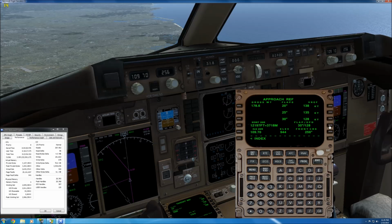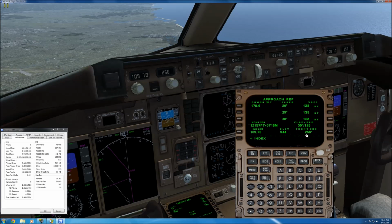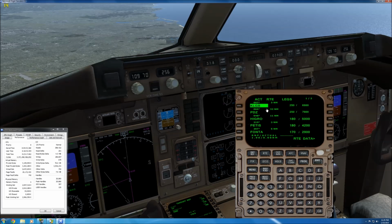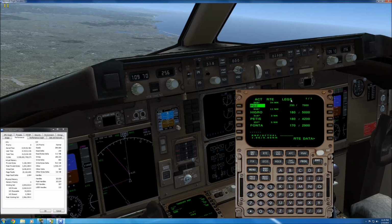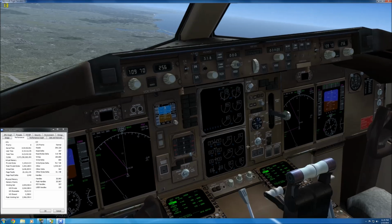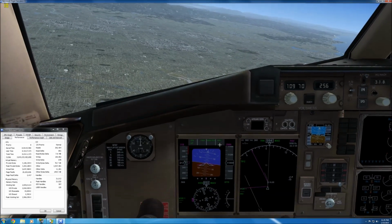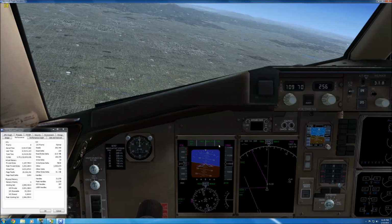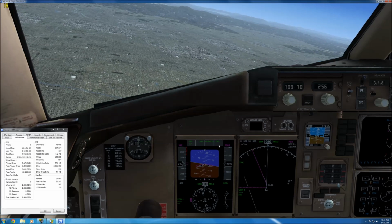So as you guys can see, FSX Steam Edition continues to chug on just fine. You guys can see that VAS is, don't get me wrong, high at 3.6 gigs. It's not something that I would normally feel comfortable with, but in my experience with FSX Steam Edition, she can come really, really close to the edge and still survive. So we'll see how long she can survive for.